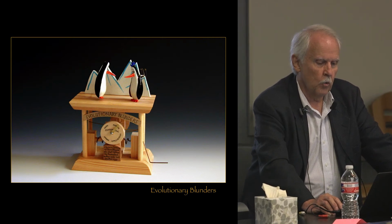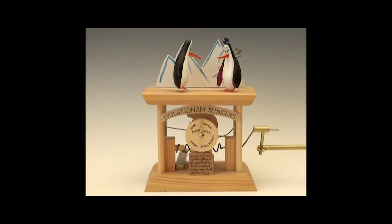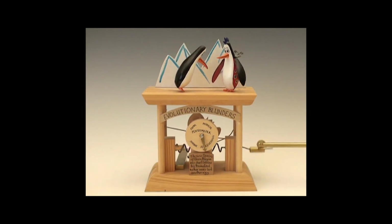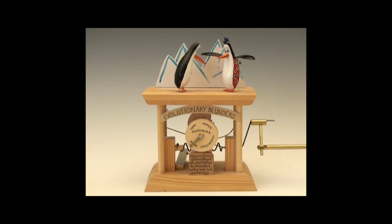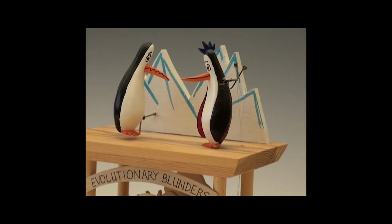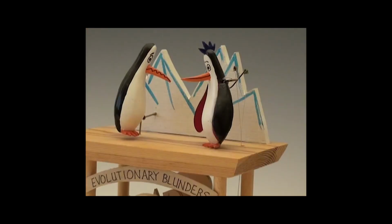He always uses a worm gear to control the speed of his pieces. It's interesting, it's a very simple thing. It's just a coil of brass wire. Pegometer tells you what's happening.